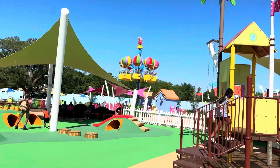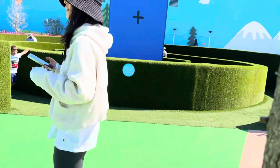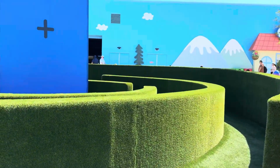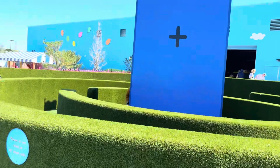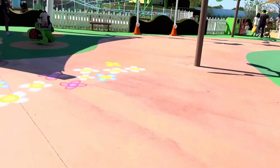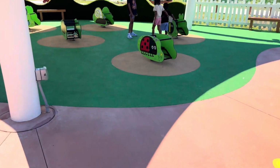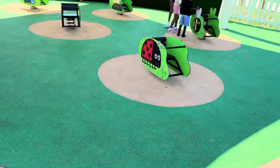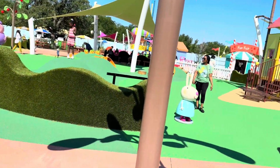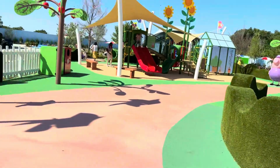So here inside of Granny's play garden, there's all kind of things for your littles to do to burn off that energy. There's a maze over here that they can go through. Oh my God. Why are you so strong, Finley? There are little carts that they can get into. Everybody, this is Granny Pig. I hope you're having a wonderful day. And it's so colorful. Oh, they can stay in this area for probably hours.